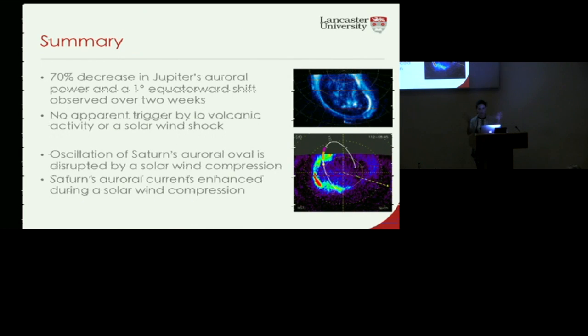So that's just a couple of very brief results from what I've done. To summarise, we saw this significant decrease in Jupiter's auroral power, and it shifted slightly equatorward over 2 weeks. And there was no apparent trigger in the two features that we expected to trigger it, which was Io volcanic activity or a solar wind shock. And then looking at Saturn, we've seen that the oscillation of it, which is a really characteristic thing in Saturn's magnetosphere, is disrupted when you have this solar wind compression, and you get this intensification of the auroral currents.